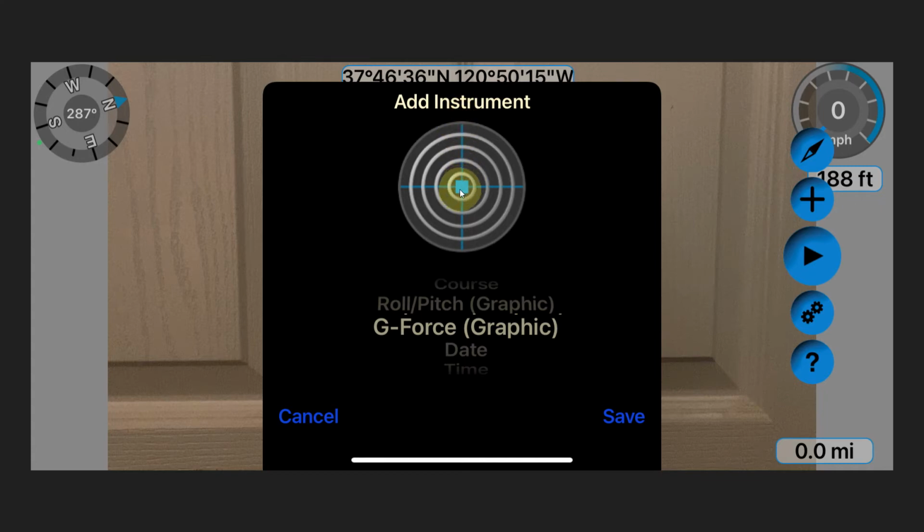If you're accelerating, the square will move down toward the 6 o'clock position. The harder the acceleration, the more to the outside of the circle the square will move. If you are decelerating, the square will move up toward the 12 o'clock position. The harder the deceleration, the more to the outside of the circle the square will move. If you are turning left, centrifugal force points toward the outside and in the opposite direction of the turn, so the square will move to the right or the 3 o'clock position. The sharper and harder the turn, the more to the outside the circle the square will move. If you're turning right, the square will move to the left or the 9 o'clock position. The sharper and harder the turn, the more to the outside of the circle the square will move.